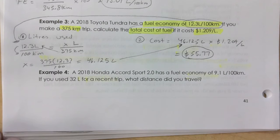Try example 4. Let's take 2 minutes. You try that on your own. See if you get it. I'll do it with you. So don't talk to your neighbor. Just try it right now yourself.